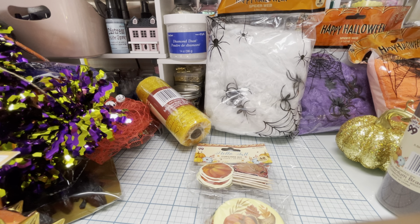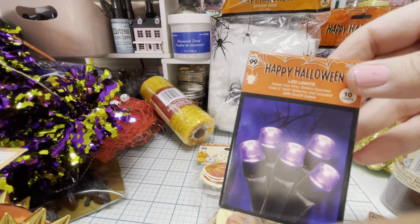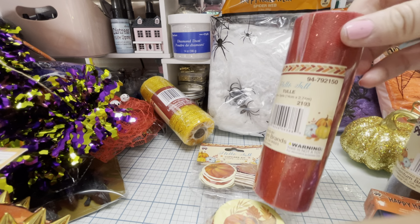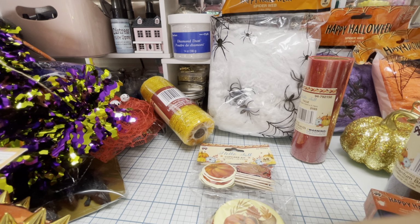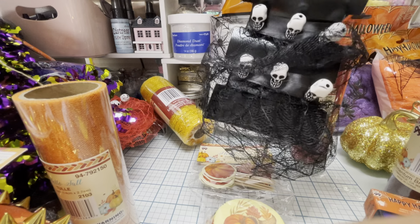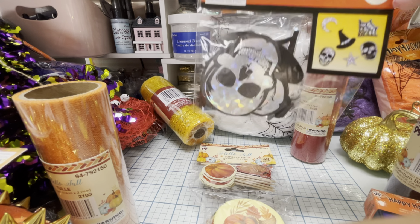I got some more LED lights. These were $1. I also got them in purple. And I got some of the red glitter tulle. It's like a burnt red kind of. And I got some of the black spider webs. And some of the orange tulle. And I got some of the bracelets in black. And another pack of the black sequin spiders. And another one of the confettis.